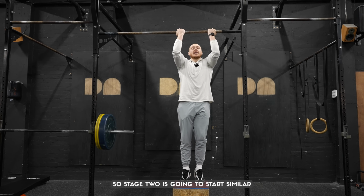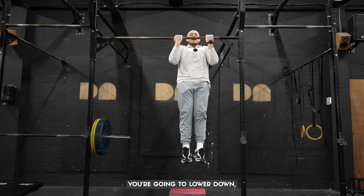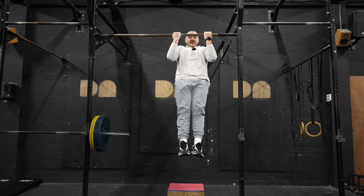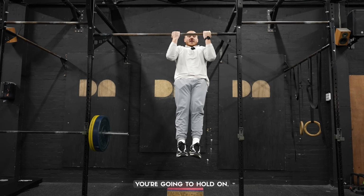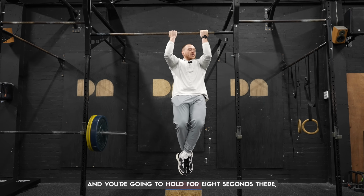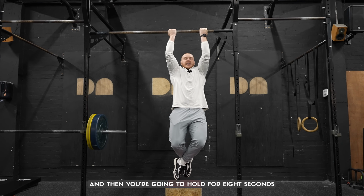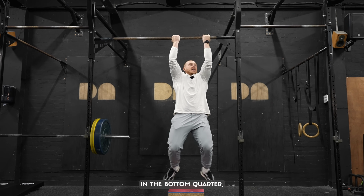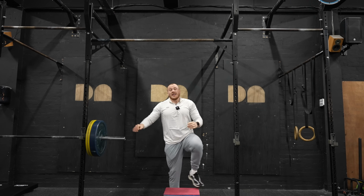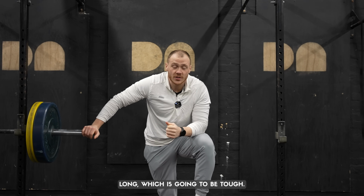So stage 2 is going to start similar to stage 1, where you jump up, you're going to lower down, but you're going to hold in the top quarter for 8 seconds. You're going to hold on. Once the 8 seconds is up, you're going to lower down to halfway, and you're going to hold for 8 seconds there, and then you're going to hold for 8 seconds in the bottom quarter, and then you're going to lower down for the full rep. That means that every single rep is going to be 24 seconds long, which is going to be tough.